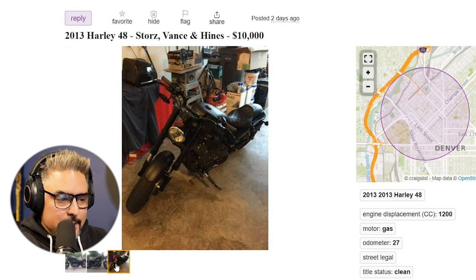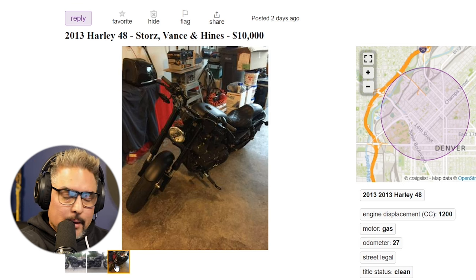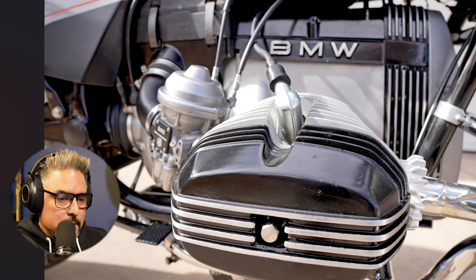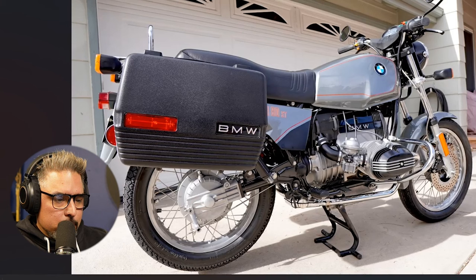So look, and this is even a garage shot. Paint buckets in the background, a saw, look. I don't know this person, probably a great guy, but I feel like you can do a lot better than this. So these are some pictures that I took of Brooke's bike. Now, look at the difference in these pictures versus what we just saw on Craigslist. Nice motor shot, R80ST. Think about your artistic side, right? Beautiful motorcycle, look at that.